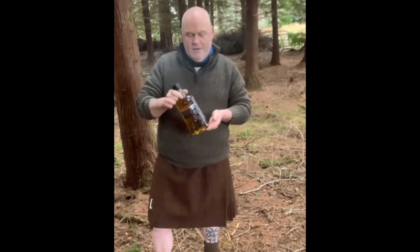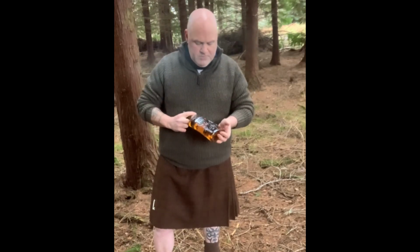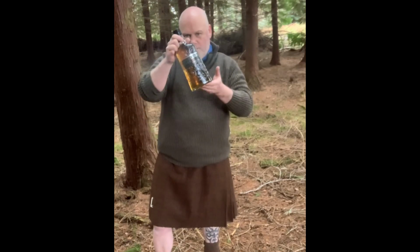So yeah, guys, Highland Park 12, your kind of entry level, maybe even an entry to take somebody away from the sweeter whiskies, moving towards your smokier whiskies. It touches on both sides. Yeah, Highland Park, have it on your shelf, enjoy it.